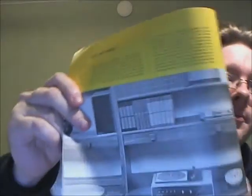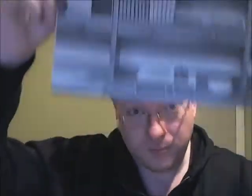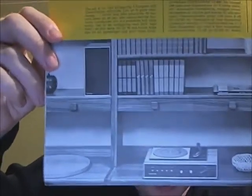But when I, this is a beautiful leaflet, isn't it? When I had a look in this one, I actually was very lucky. Because, let's see if I find it. Yeah, here. I don't know if you can see it. Is it this one? Yeah, this one. There we go. There's a picture of it.